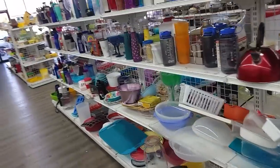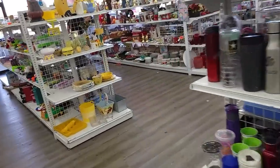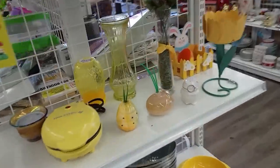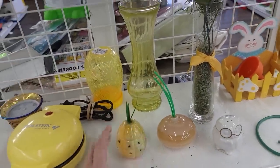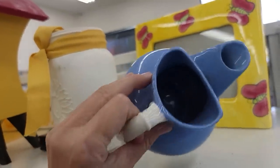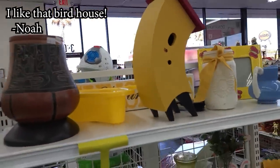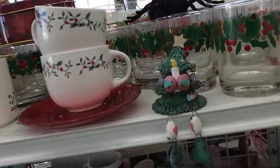All right, we're skimming through the plastics for sure. No time to mess with plastics. We'll look at some of these little end caps here. Not quite sure what that's about. I think this is a Mikasa pattern, but I'm not exactly sure. Interesting little shape to it. Oh, and a whimsical birdhouse. Ooh, we are right underneath a speaker that is really loud.